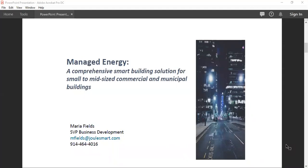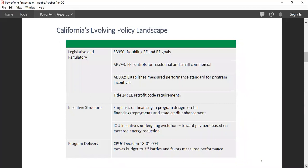So thanks, everybody, and let me just advance my slide here. I'll keep chatting. I think it might be on a little bit of a delay. There we go. The basic backdrop of what we do, and it's similar in other states, is that there's a very busy activity of goal setting, legislative initiatives, and things at the Regulatory Commission happening in California, very similar to what's happening elsewhere. I know everyone on the call is living through this reality, and it is a lot of change.